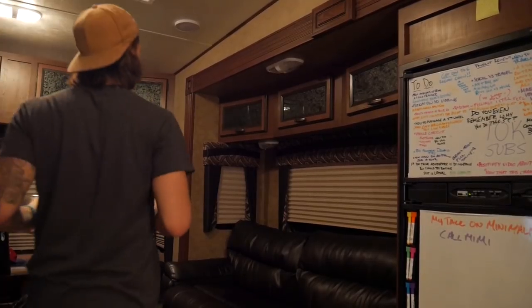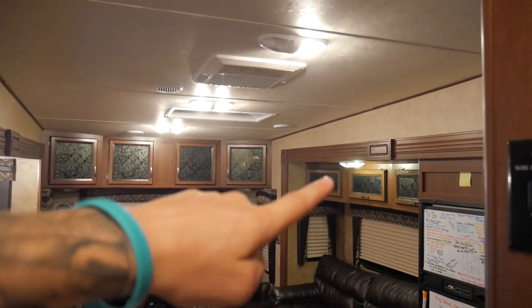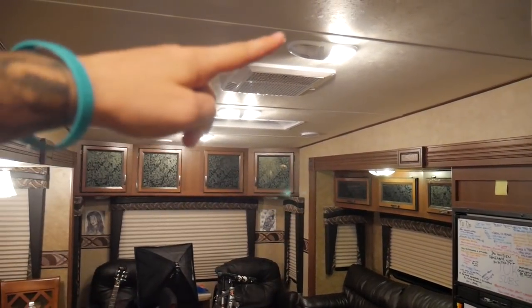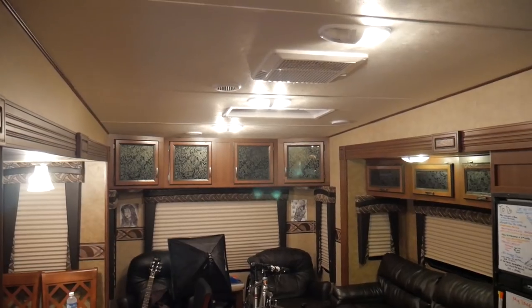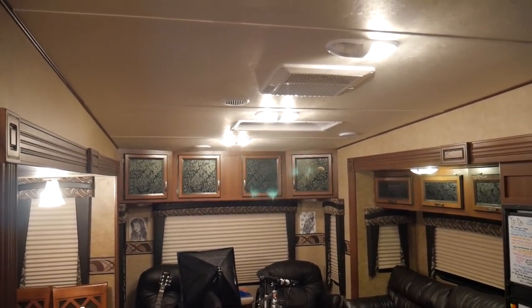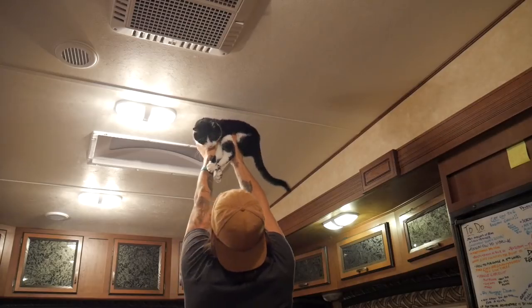Woo! Ouch! That's hot. This is what my rig looks like. These are LED lights right here. None of these have been replaced yet, so these are all still incandescent bulbs. But we're gonna test this against what it's gonna look like after I replace the LEDs.